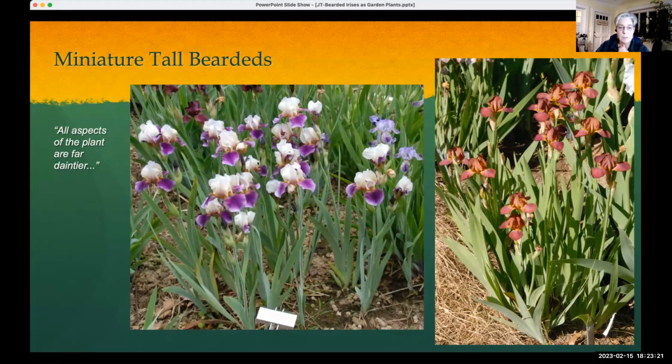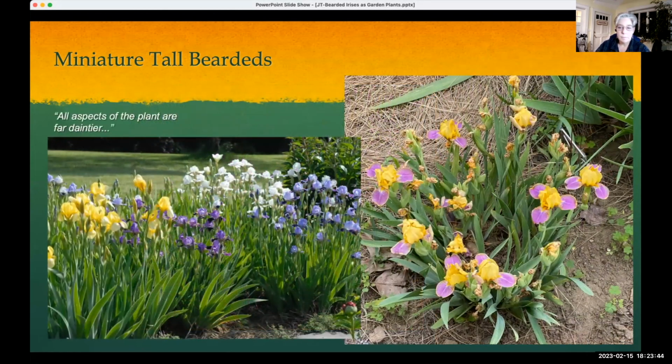I grow this iris. If it had been my iris and I were introducing it, I would have introduced it as an IB, not an MTB, because the flowers are too big for it to be considered far daintier. It just doesn't look like an MTB. The proportions are just not MTB-like. These MTBs, some are older, some are newer, and they all look like MTBs.